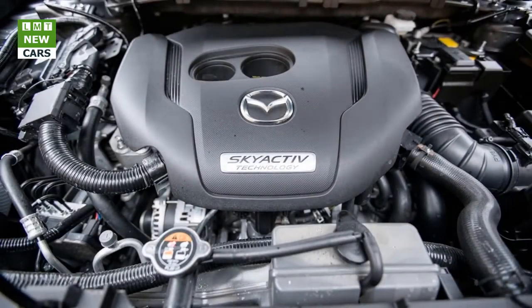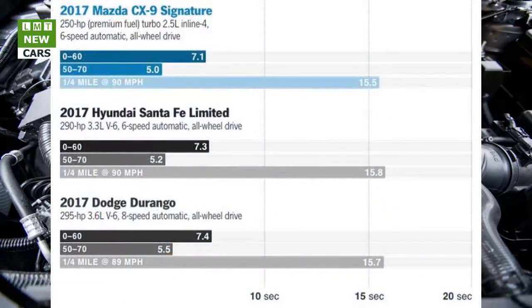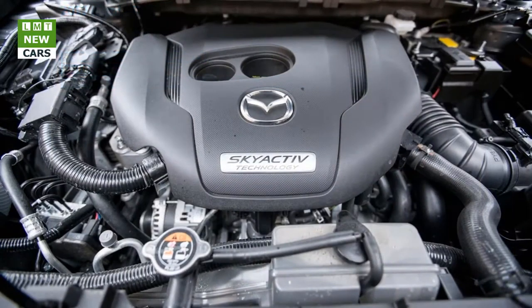Engine and transmission. In a segment where V6 power is basic, Mazda has taken a risk by offering a turbocharged four-cylinder engine as the CX-9's sole powertrain in the hopes of gaining a fuel economy advantage. The turbo 4 sounds gutsy and managed an impressive result in our mostly V6 acceleration testing. Mazda engineers tuned the turbo engine to deliver maximum torque at low speeds. This has paid off in sharp throttle response and peppy low-speed acceleration.